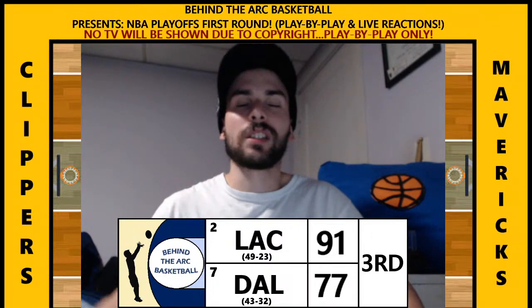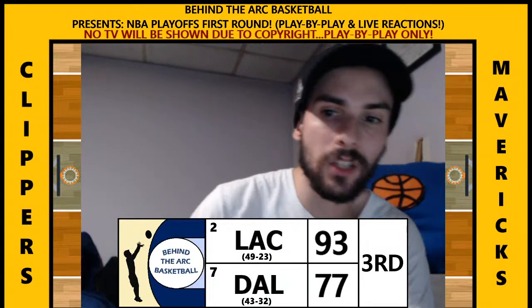But Kawhi driving inside. He floats it up. It's good for 2. This is Kawhi's game here. Take over Kawhi in the playoffs. Wow. He gets fouled as well. Kawhi's going to go to the free throw line. Time out on the court. 2:16 remaining here in the third quarter.